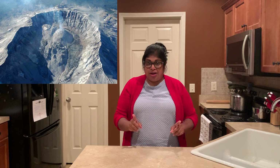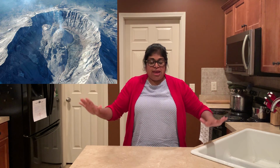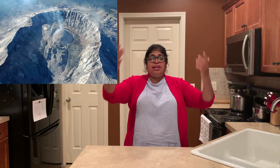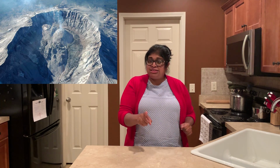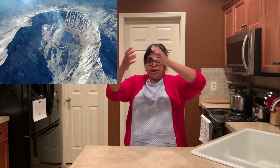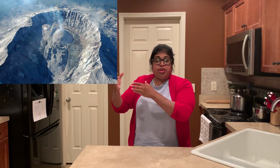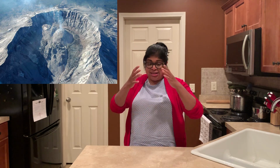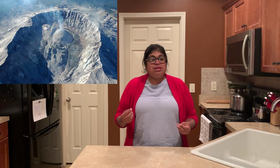Also, this can actually be very, very dangerous. Lava domes can form on the side of volcanoes, and let's think about this. If a volcano erupts, all that lava and all that pressure and ash goes running down the sides. That's dangerous in itself. But let's go ahead and add another volcano into this. So that ash and that lava is running down the sides. It is going to pick up and carry this lava dome, which is another volcano, down the sides, and it is going to just destroy whatever is in its path. So lava domes can be extremely dangerous.